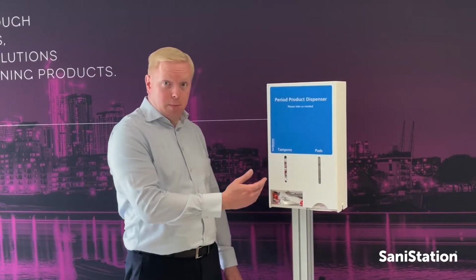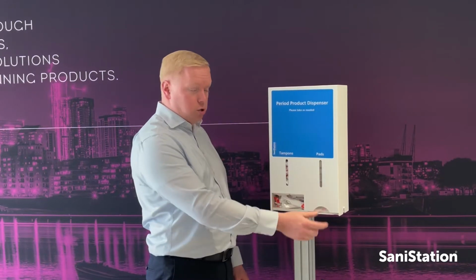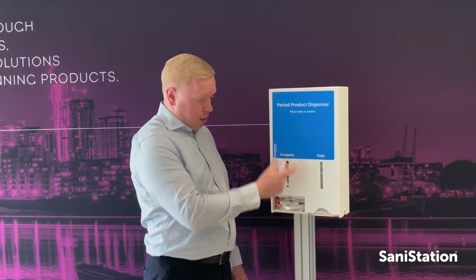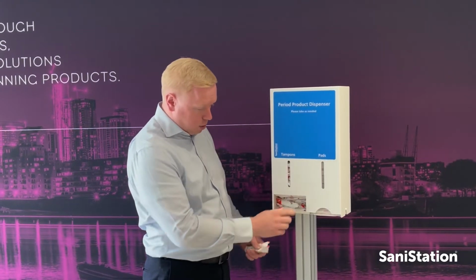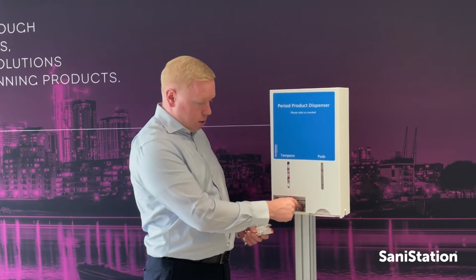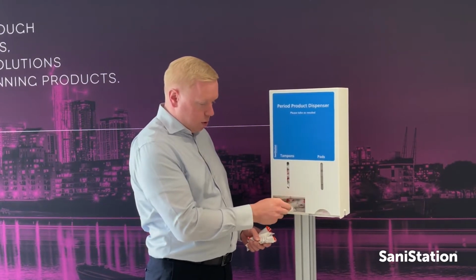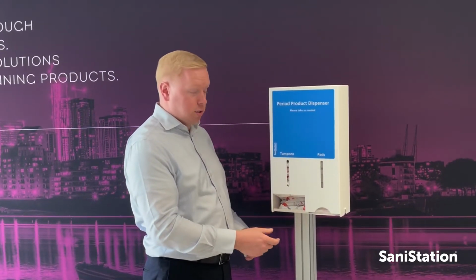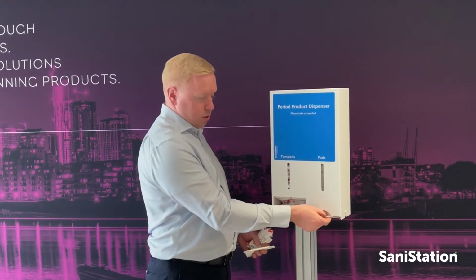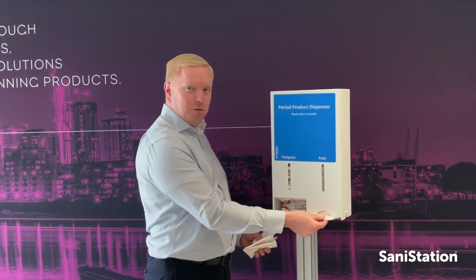So this dispenser, the PPD2, dispenses the tampons and the pads. It takes individually wrapped tampons in this side of the unit, and they just dispense from the bottom in a very straightforward fashion, with replenishment stock falling down as you take the product from there. And the pads likewise just dispense very simply from the other side.